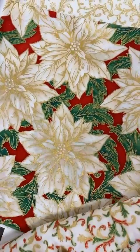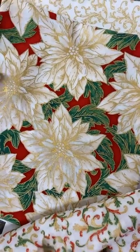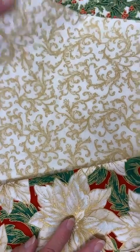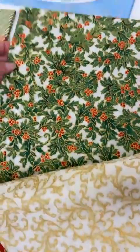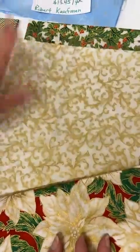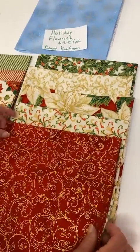And then we have the larger poinsettias, so the white poinsettias on the red background with the green leaves. And so it's all got gold metallic. And then you have the gold scroll on the cream background. Again, very traditional and elegant looking. And then you have the holly leaves with the little holly berries peeking out. So this is all very traditional Christmas fabric. And like I said, it will always work with their previous years.